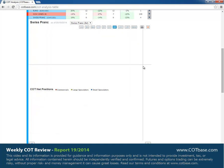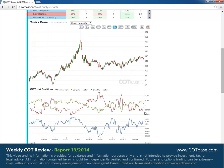Opening a 5-year chart, we're going to have a look at the extreme. Here we go. Not long ago, we had more of a bearish extreme signal that we're moving away from at the moment. This over here back in 2013 and then in 2012, of course, similarly to the euro, were pretty large bullish signals in the Swiss franc.